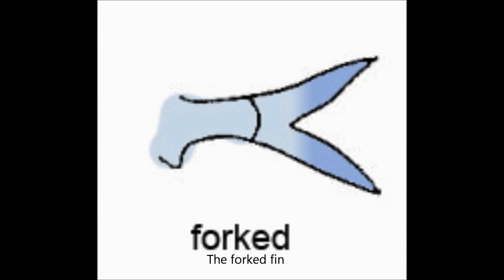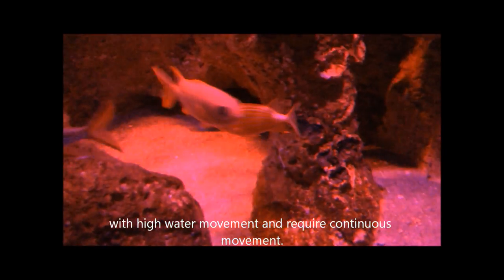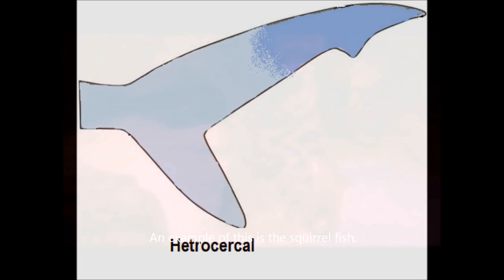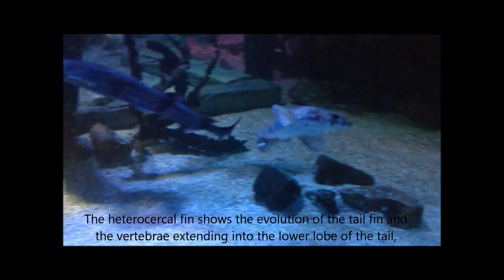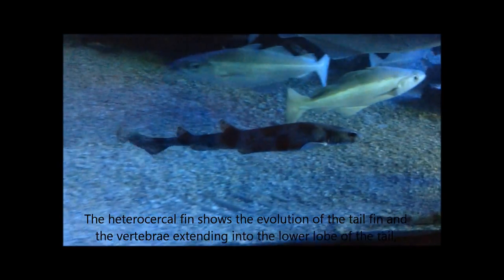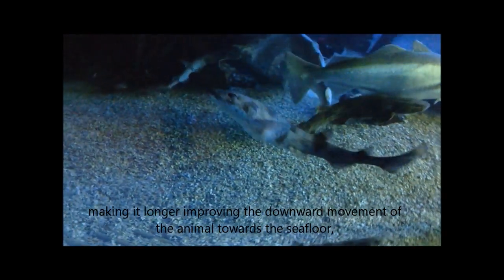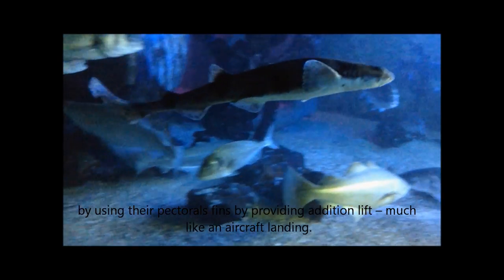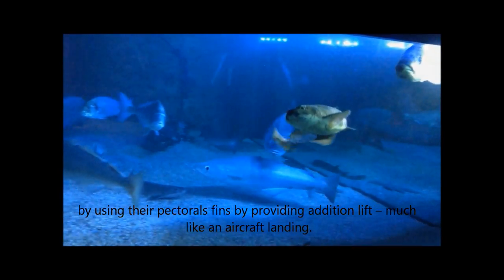The forked fin. The forked fins belong to fish that live in open water areas with high water movement and require continuous movement. An example of this is the squirrel fish. The heterocercle. This is the only asymmetrical fin. The heterocercle fin shows the evolution of the tail fin and the vertebrae extending into the lower lobe of the tail, making it longer, improving the downward movement of the animal towards the seafloor. This is compensated by such animals using their pectoral fins to provide additional lift, much like an aircraft landing.